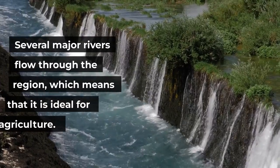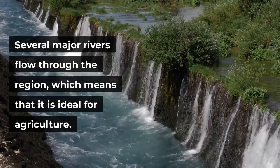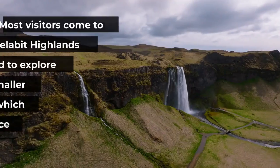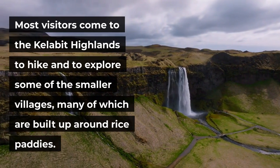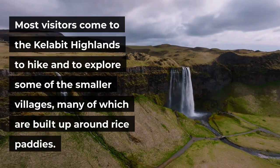10. Calabit Highlands. In the Malaysian state of Sarawak, there is a highland plateau called the Calabit Highlands. Several major rivers flow through the region, which means that it is ideal for agriculture. Most visitors come to the Calabit Highlands to hike and to explore some of the smaller villages, many of which are built up around rice paddies.